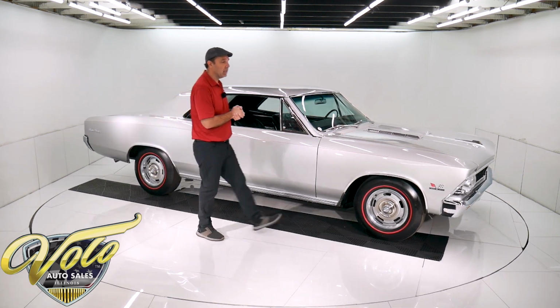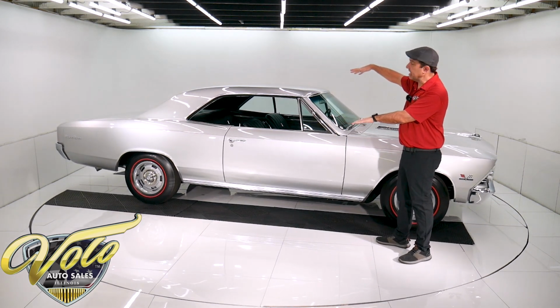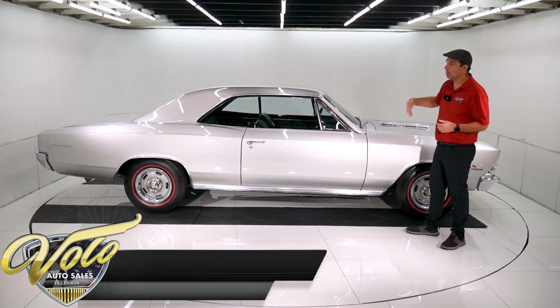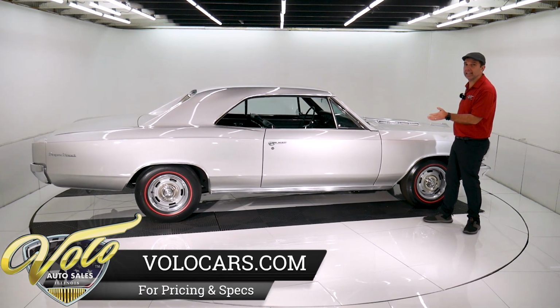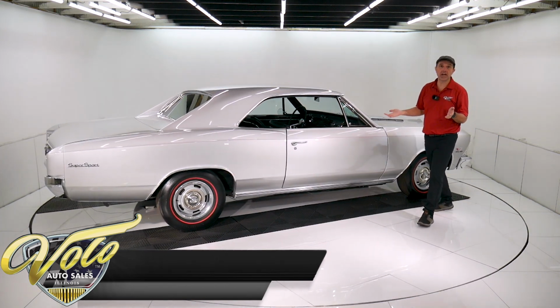Now, when I say body off the frame, that's what it means. They take the body off the chassis, then they put the body on a rotisserie. That's a rotisserie restoration. And the purpose of that is just to make it easier on the guy restoring the car. You can get at it now from every angle. You don't have to bend and squat, and you just do a better job.